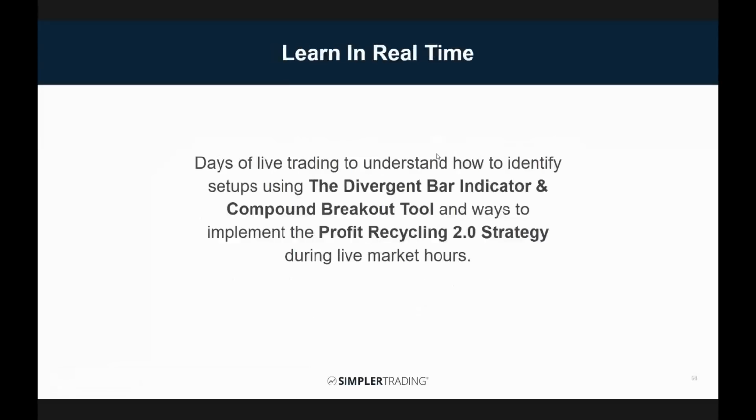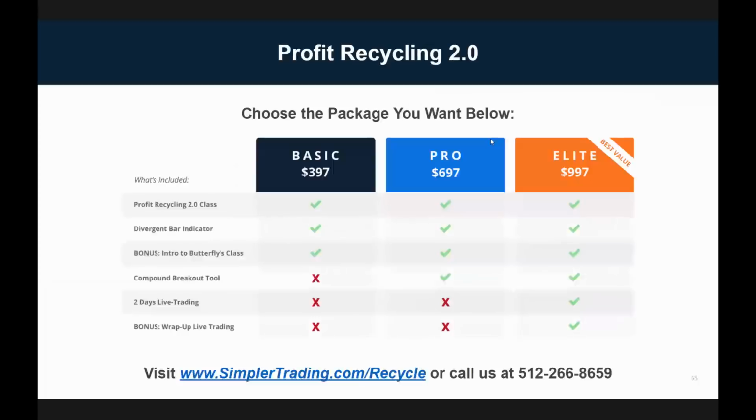And then, of course, I want you to learn in real time. For those of you who want to take the days of live trading to understand how the setups work, how the divergent bar indicator and compound breakout tool work together as a dynamic duo, and how to implement the profit recycling 2.0 strategy during live market hours, I want you to be able to understand all that, and certainly have the live trading days to be able to learn from that, or at least if you're not able to attend all of them, to have the recordings of those sessions so you can see in real time what I'm looking at.